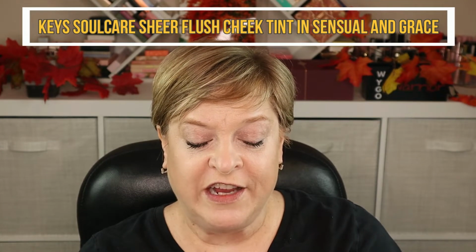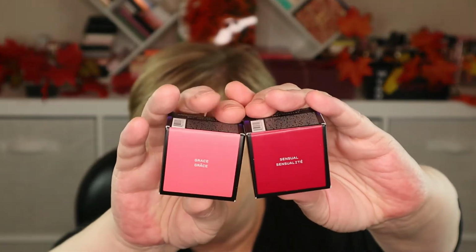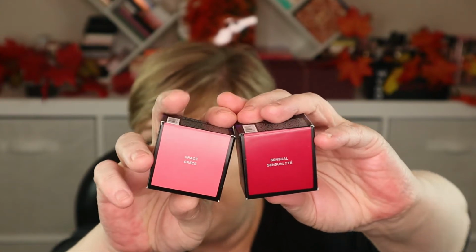All right, I think that worked out well. I'm just gonna take my sponge, the one I use for my foundation, and just kind of pounce it out. All right, on to blush. Again, I have options. She selected for me the Keys SOULCARE Sheer Flush Cheek Tint. I have the shades Sensual and Grace. I do recall, even though they look very different on the skin, they look very similar.